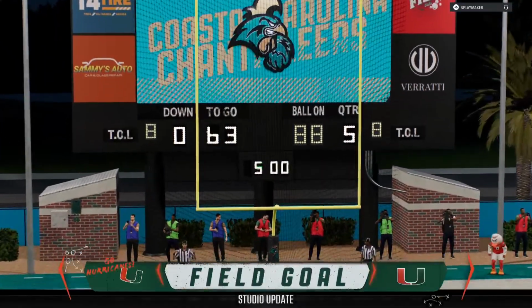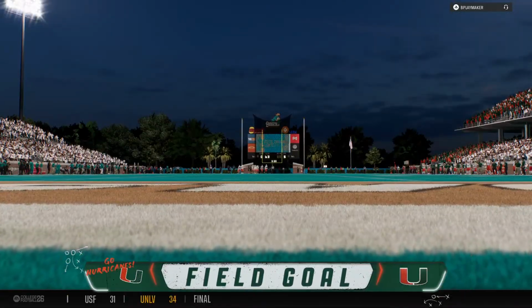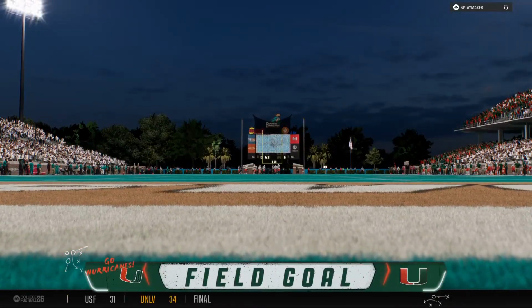That one's straight down the middle. And that one, my gosh, I mean, it's almost too easy. Nice kick.